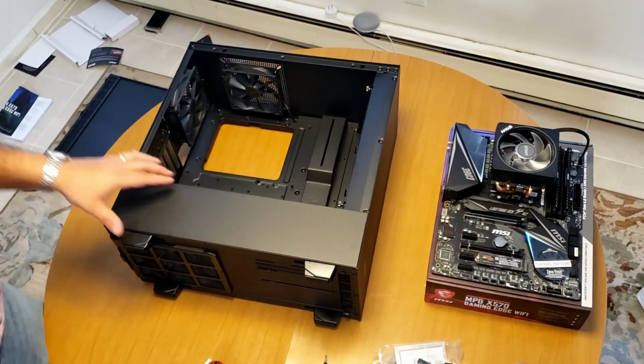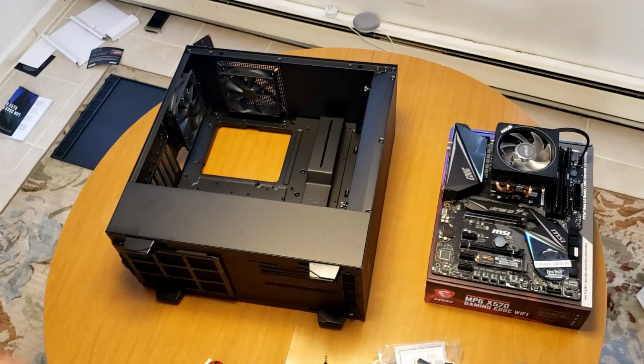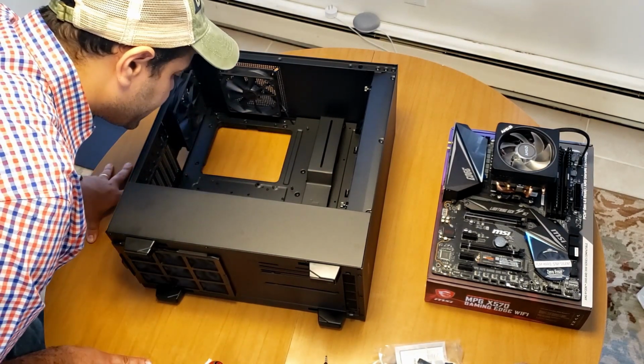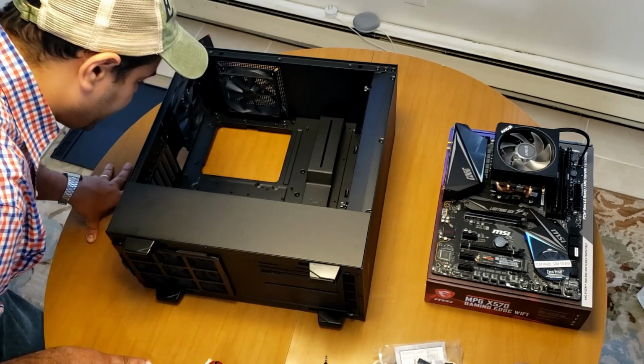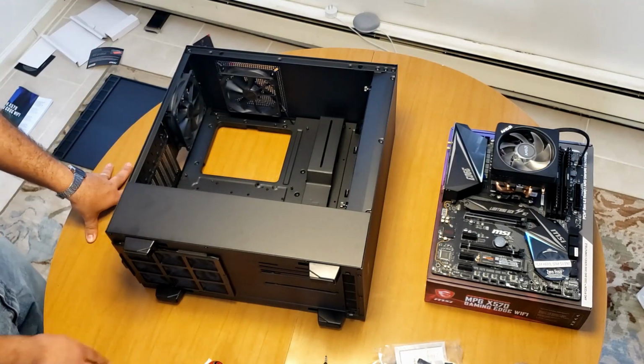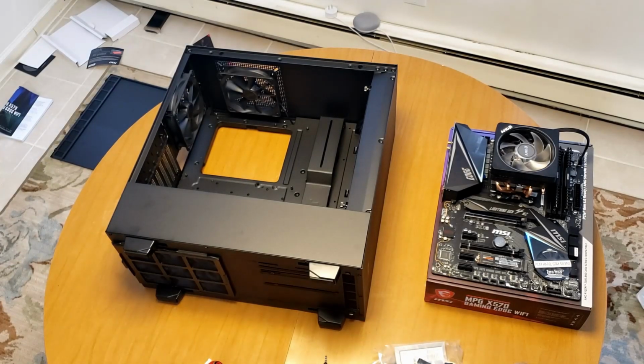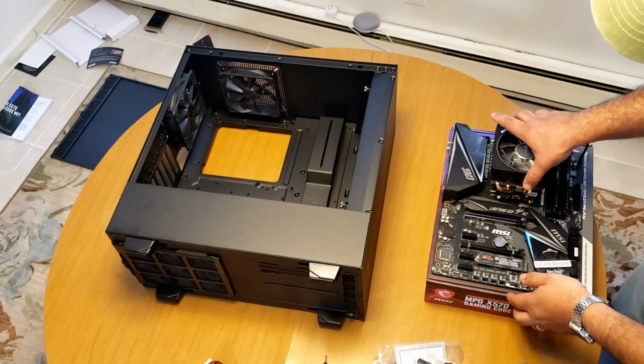So, I don't know if y'all can see that, but there are little pins where it looks like the board's supposed to sit. So yeah, let's see if we can try to get it in there. Alright, I don't know how I'm gonna lift the motherboard up though. I wonder if I could just lift it by the fan. You think y'all can lift it by the fan?